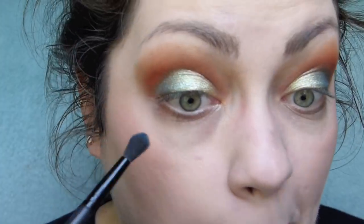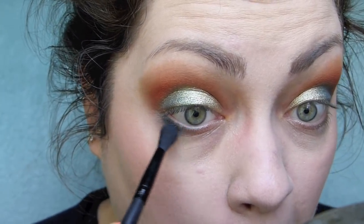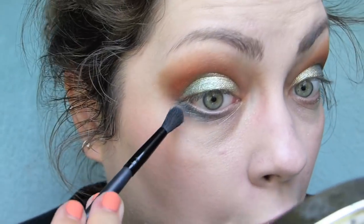So I'm gonna go in with Varadero? How English was that? American, really. I'm gonna go in with that on my lower lash line because it is calling to me. Oh yeah, oh yeah. Color, color, color, color.